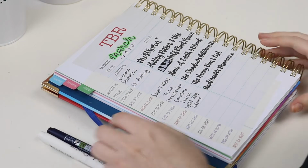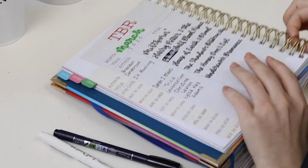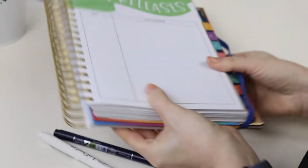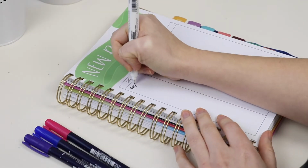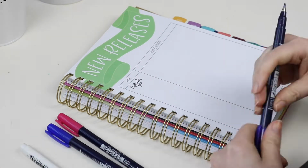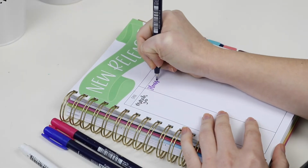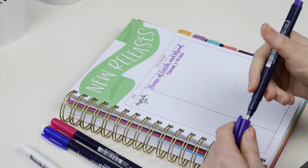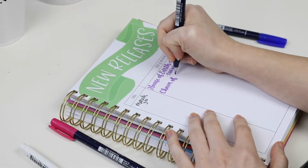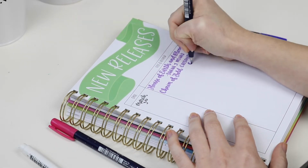Next, I fill in the new releases page. This is where I keep track of books that are releasing that month and when. I actually did make a couple of small mistakes on this page. One with my color coding system. Usually I try and use different colors for YA fantasy versus adult fantasy, but I accidentally used the wrong color, so I just kind of went with it. Not that it really matters to anyone but myself.